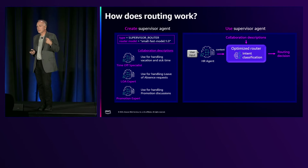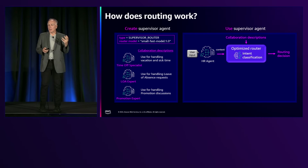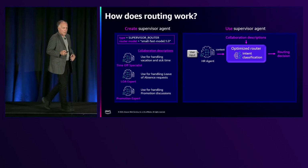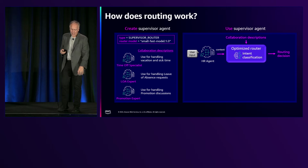Done. And that's sub-second. If you build this on your own, you're probably going to end up doing an orchestration loop that might take 3 or 4 seconds. And you've got to build that yourself. Here, it's under a second. You can pick which model you want to use to do that routing, by the way.